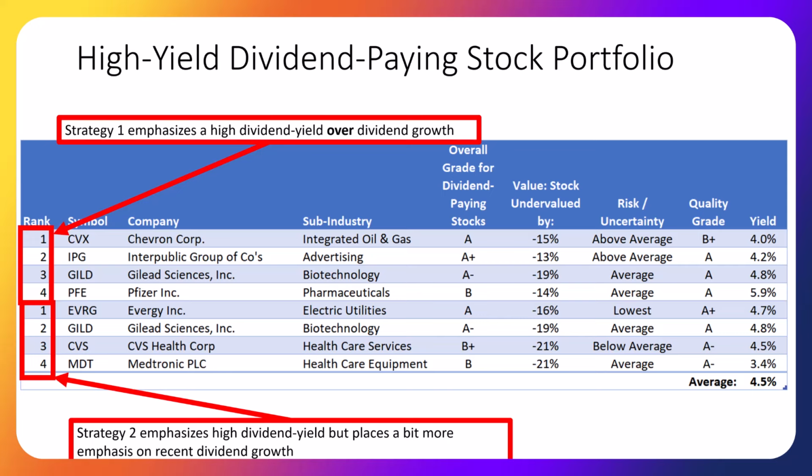Now, strategy 1 on the top emphasizes a high dividend yield over dividend growth. This is perfect for investors in retirement or getting close. Strategy 2 still emphasizes high dividend yield, but places a bit more emphasis on recent dividend growth in an attempt to get the best of both worlds.